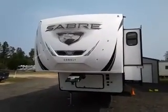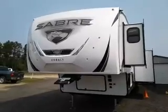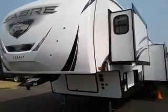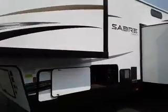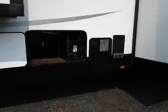We have a 2022 Sabre Cobalt 36 BHQ. Fifth wheel, bunkhouse, extra room. Let's take a look here.